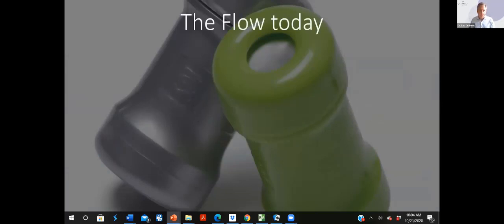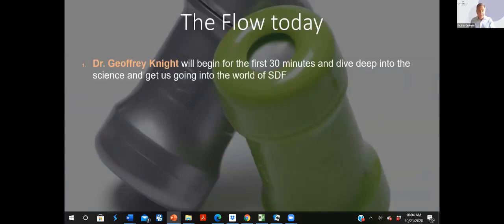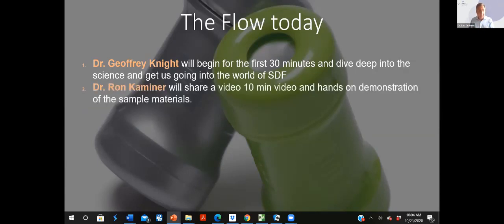I'm going to walk through the flow today. My first speaker, he just walks the walk. Jeff presented to the Catapult Group a few years ago in Hawaii. He redefines minimally invasive or minimally interceptive dentistry, and he's going to take us on our first dive into this for 30 minutes. Then my buddy Ron's going to come on, and he's going to share a hands-on video, and then we'll be talking about that.